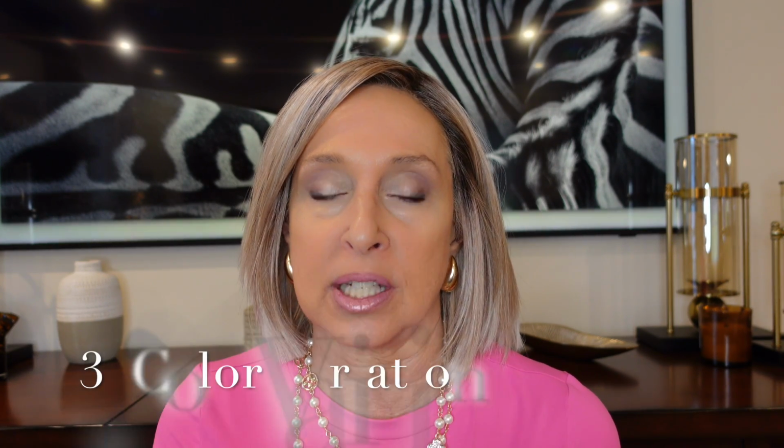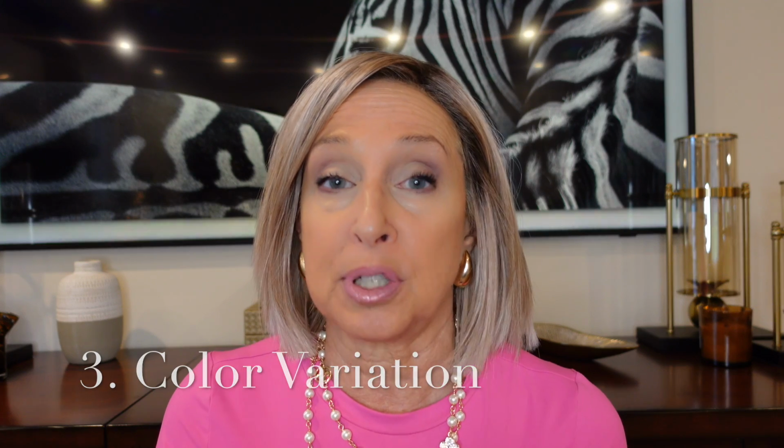And then the last component is called color variation. And that comes in three different types. There's dark, light, and hot. And basically what that means is one of the colors in the color breakdown is used predominantly to give you an effect. So dark, for example, the darkest color will be used predominantly to give the look of low lights.